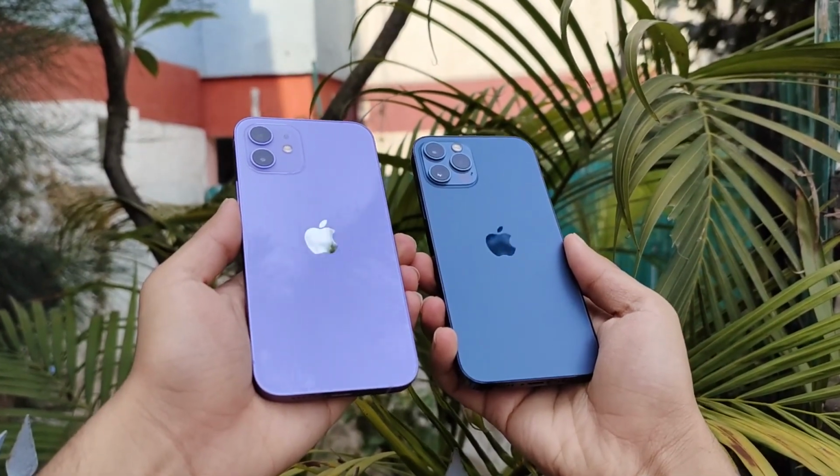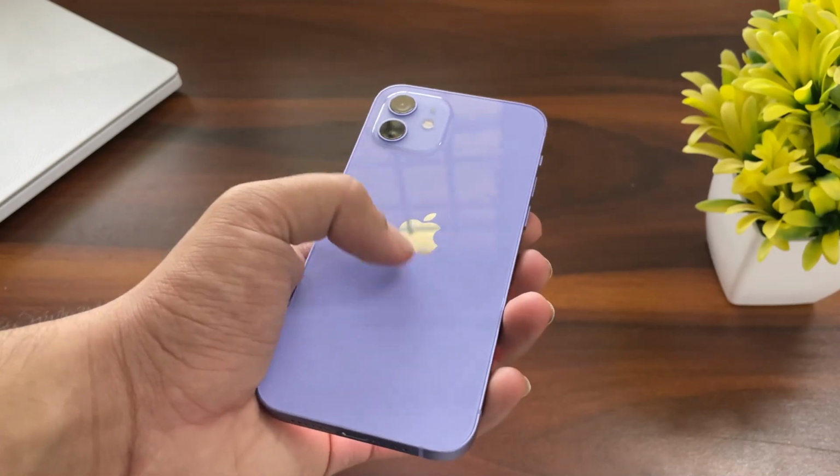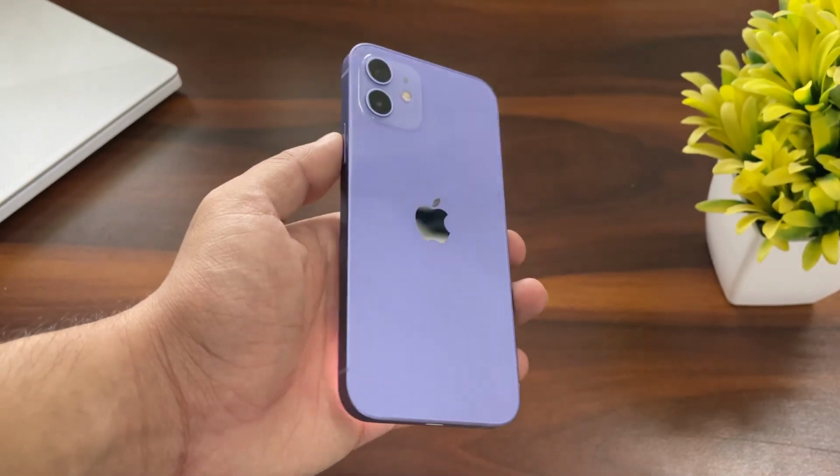Now, even at the time of launch, you had so many color options. In fact, I used the iPhone 12 as my primary device for about 2 to 3 months, and I had the green color variant, which also looked quite stunning, by the way. And since then, I've switched to the iPhone 12 Pro, and I've been using it for almost 6 months now. But I still feel that for most buyers out there, the iPhone 12 offers the real value, and it's probably the best iPhone 12 model of 2020. I have strong reasons to argue as well.